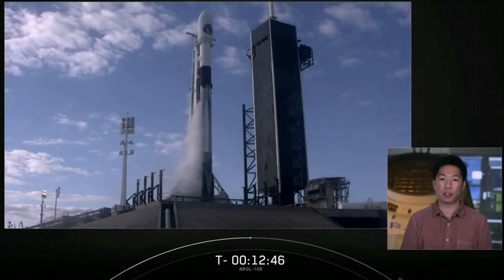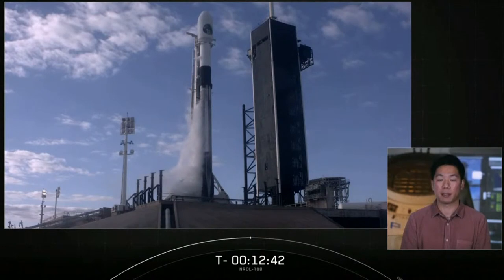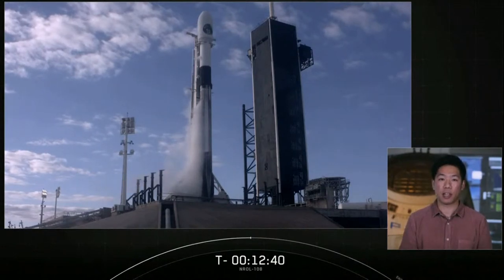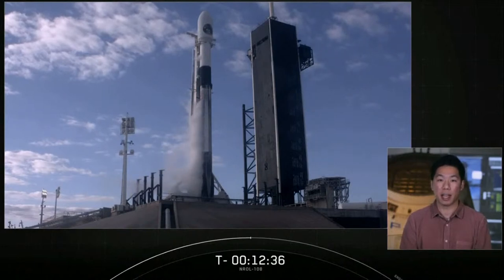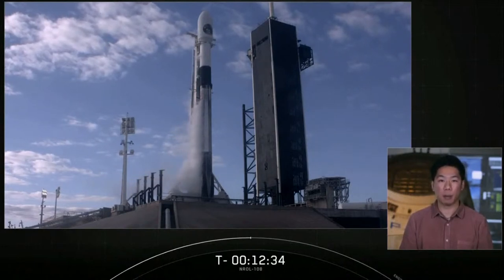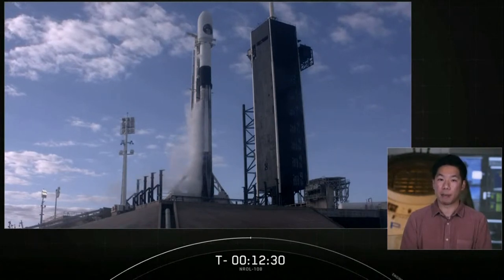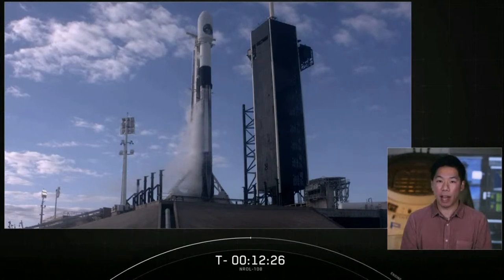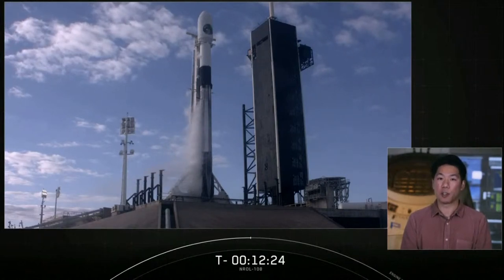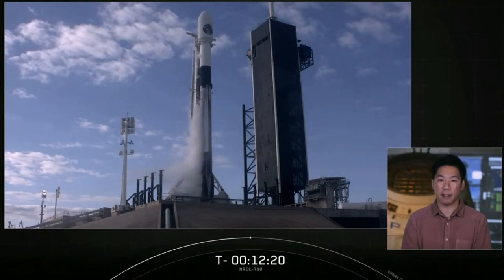We'll be ending our webcast early around the T-plus 8-minute mark, just after Falcon 9 touches back down to land. And just like Thursday, we have another 3-hour launch window to get Falcon 9 off the ground today. If for some reason we are not able to launch today, we do have a backup window opportunity tomorrow at the same time. So far, we are at T-minus 12 and a half minutes and counting. All systems are go for an on-time liftoff. And with that, let's take a closer look at Falcon 9.